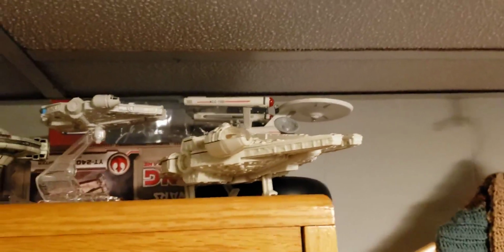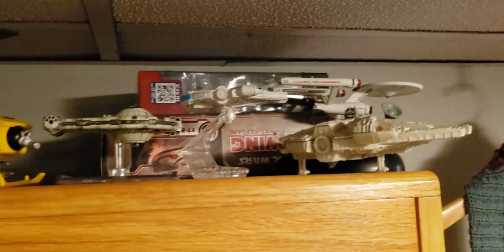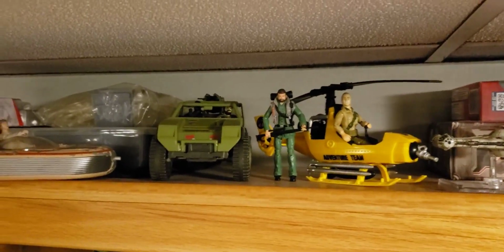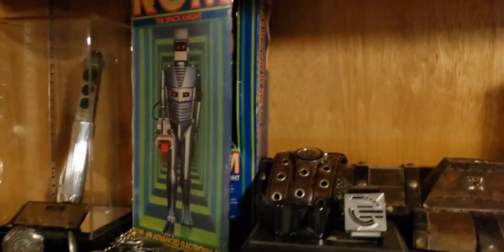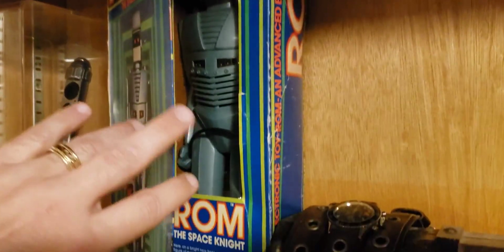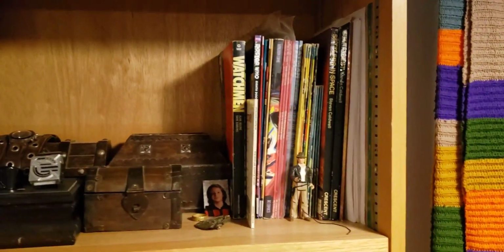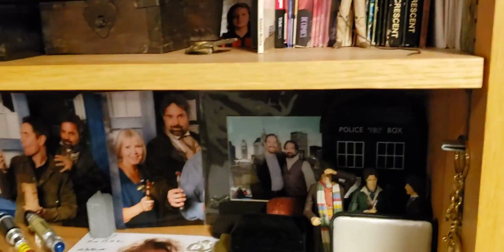1978 die-cast Millennium Falcon toy, one of the originals. It was a gift given to me when I was little. I still have it. A few other favorites. A few G.I. Joes. A few of the originals, some of the commemoratives. ROM Space Knight figure from the 1970s. Still works, still has all the components, still gets taken out of the box a couple of times a year to be shown off. Indiana Jones figure, missing the gun, still have the whip, arm still works.